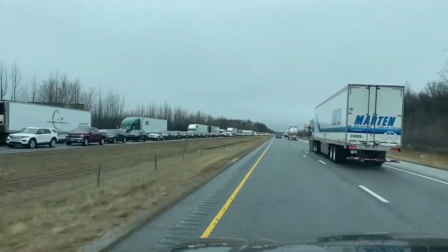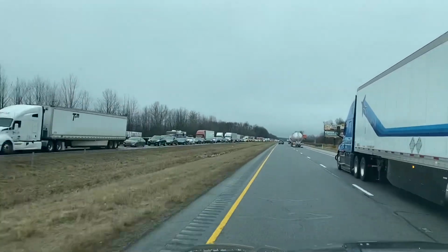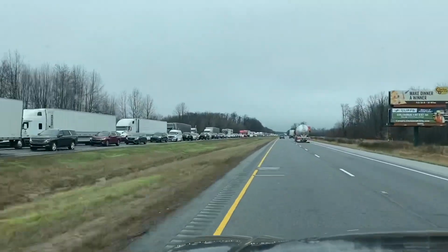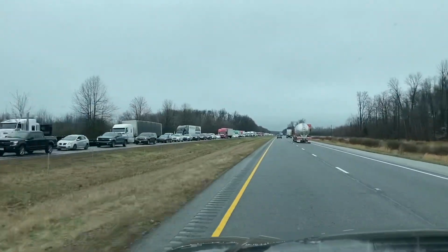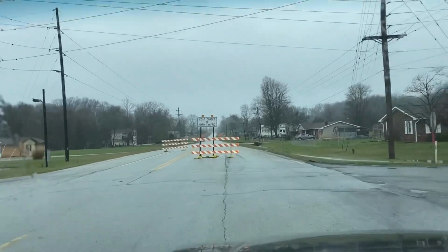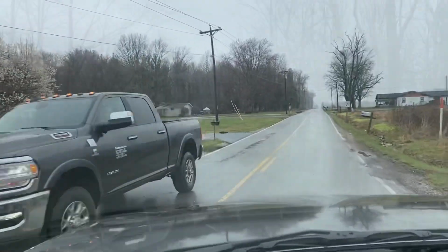Well, it's a good thing I'm traveling north. It has been backed up for miles. It's a semi accident in a small car. Well, I guess we'll do a little cross country. In 2 miles, turn left.